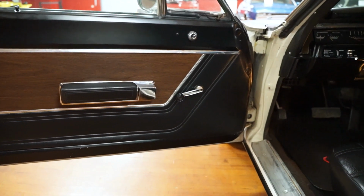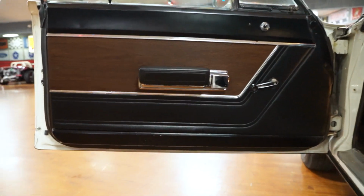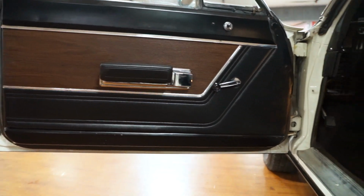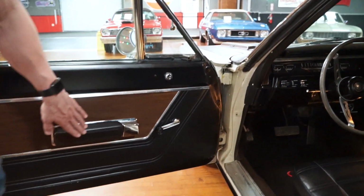Look low on your door panels when you're buying an older car. You'll be able to see whether those door panels are warped or screwed in, stapled in improperly. This one is nice and straight.